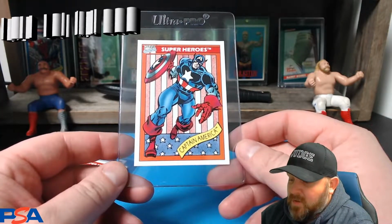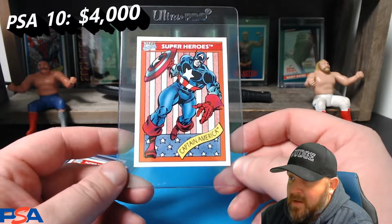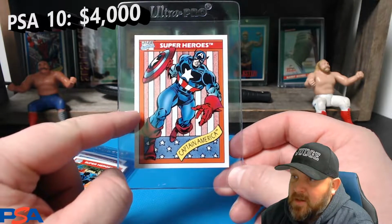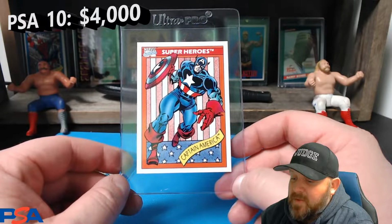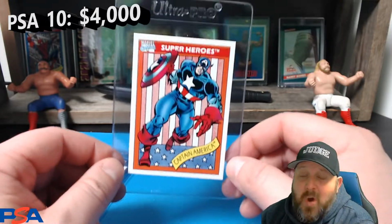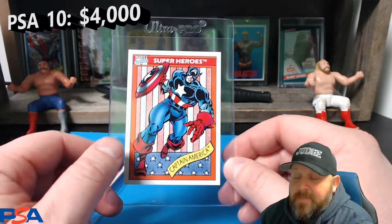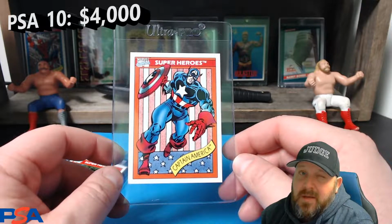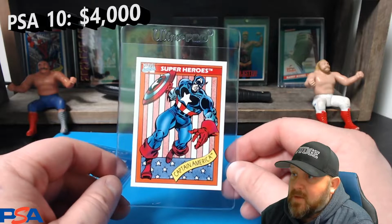And I've looked and I've looked and I've looked, and if anything, it's so hard to say. I'd say maybe it's a little light on this side and the bottom compared to the top, like very marginal. So I'm hoping that this will come in a PSA 10. If it's like a 55-45 split, that'll be enough to keep it a PSA 10. So I'm hoping on that one.